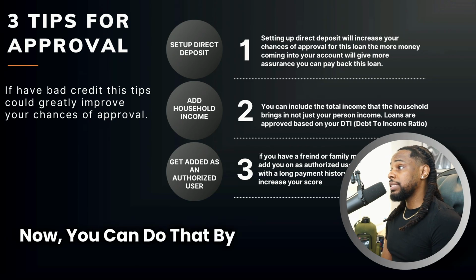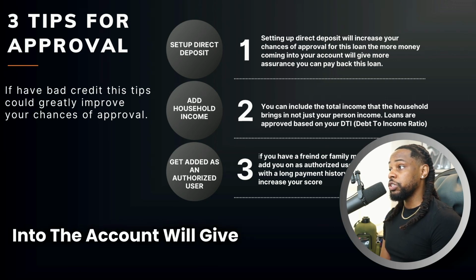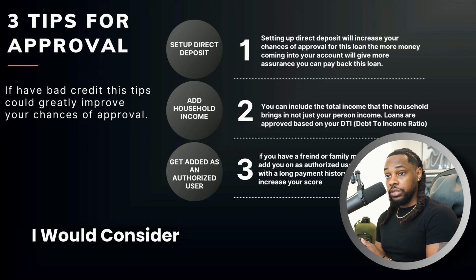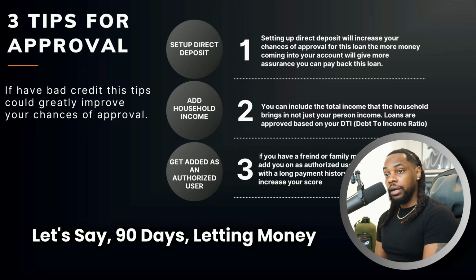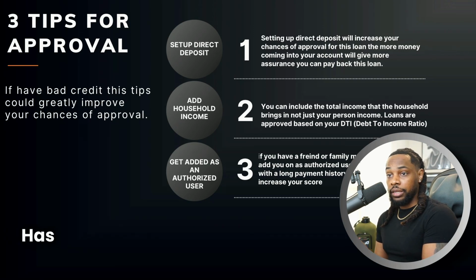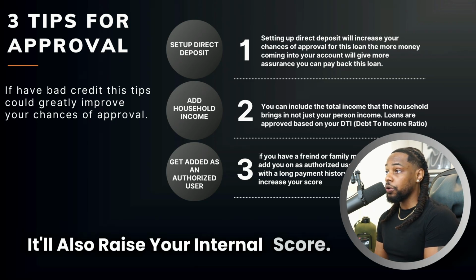You can do that by setting up your direct deposit. That will increase your chances. The more money that you have coming into the account will give assurance that you can actually pay back this loan. So if you don't have a direct deposit set up, I would consider setting that up now, at least for, let's say, 90 days. The more money and history of deposits, the more it looks like this person has enough income going through this account that we're sure they can pay back this loan. That helps. It'll also raise your internal score.